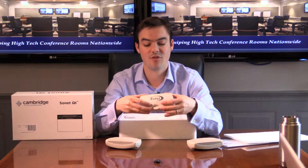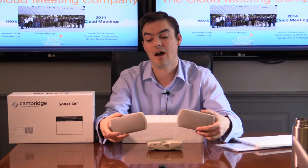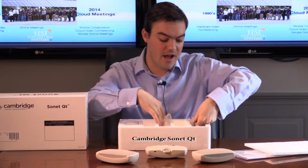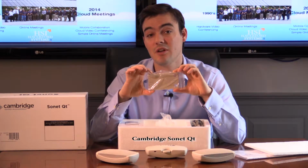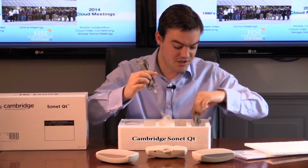This is the base unit that allows you to control the volume. Then this connects to two speakers to provide privacy, basically to cover the sound of the human voice. And it includes two fabric mounts or two wall mounts. Basically these allow you to mount it to a cubicle area or mount it to a wall. Comes with the connection cables and the power supply.